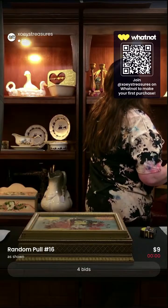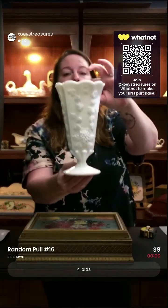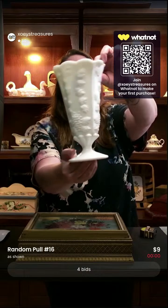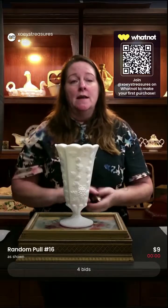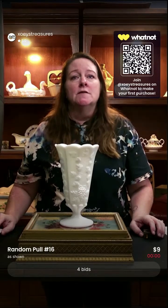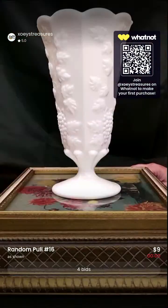Let's take a look at this, it's beautiful. I want to say it's a Westmoreland, but I could not find the mark. But it is the grape and leaf pattern. No chips or cracks, mint condition, milk glass vase. Milk glass is a classic, 9 inches tall. I'm going to up the time to 30 seconds on this just to give me time to go see what I can find left from my last primitive show. And let me get this going.